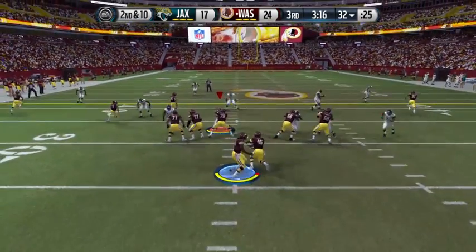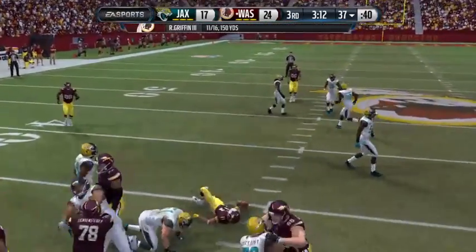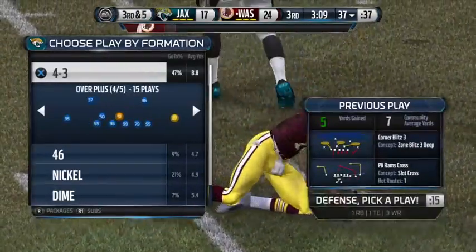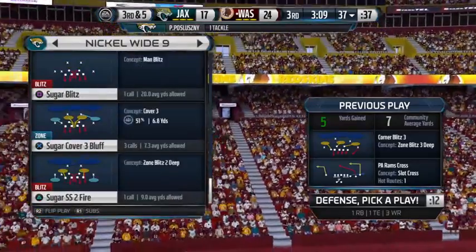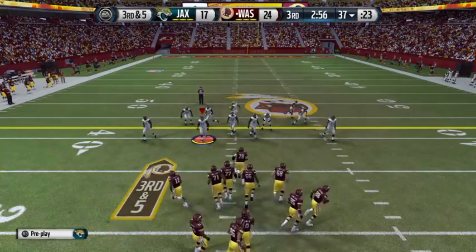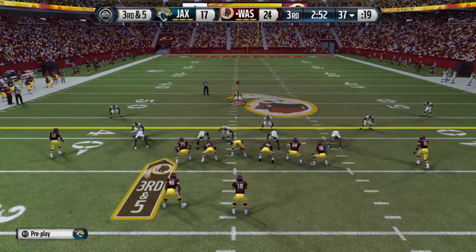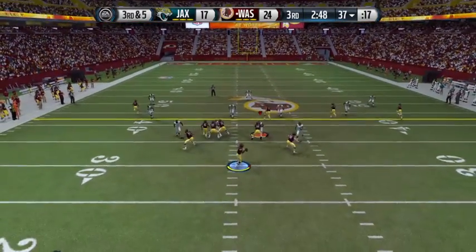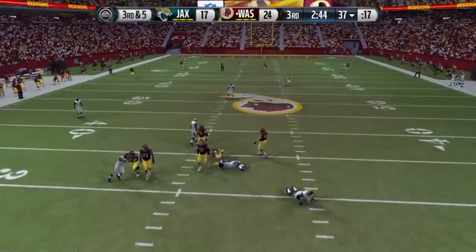The Redskins from the 32. Griffin's got it on the play action. Picks up about five. Well, they complete the pass, Jim, but doesn't get the first down. Sooner or later, you got to throw one down the field. Play number six coming up on this drive. The defense comes out in the nickel. He'll stand back beyond the center in the gun. Gonna try and scramble now.